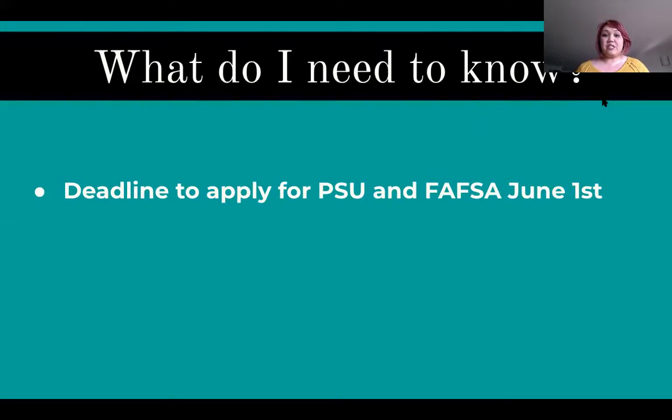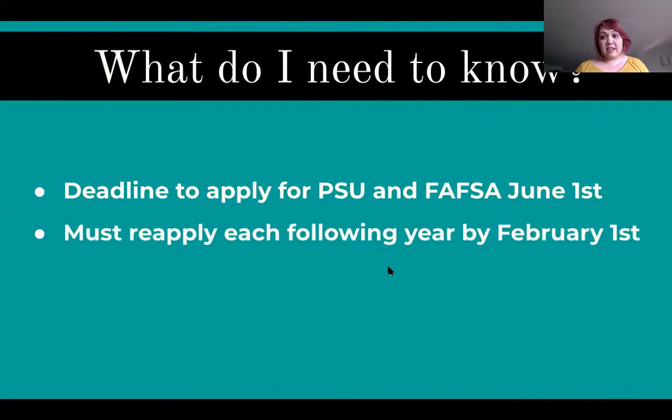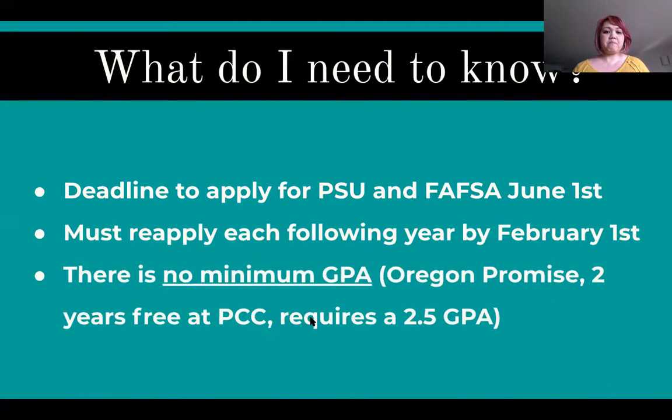So that means that you need to apply for Portland State University and you must have completed your FAFSA or ORSAA by June 1st. And then each year following, you need to reapply for your FAFSA each year by February 1st. So the window opens October 1st, but you need to finish by February 1st in order to be eligible for the following year for the 4 years free.